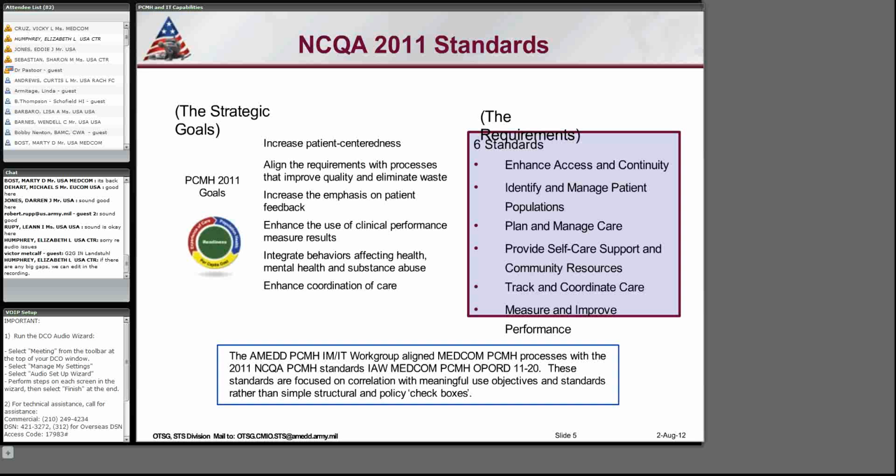And then the requirements are those 6 standards of NCQA recognition that focus on access to care, continuity of care, a population health approach to care, being proactive instead of reactive, planning and managing care, ensuring that our patients know how to self-manage their care while they're in the life space, tracking and coordinating care so that our patients don't have to struggle and flail as they try to move through the complex, fragmented healthcare organization, and then making sure that we know how well we're doing and relentlessly pursuing performance improvement.